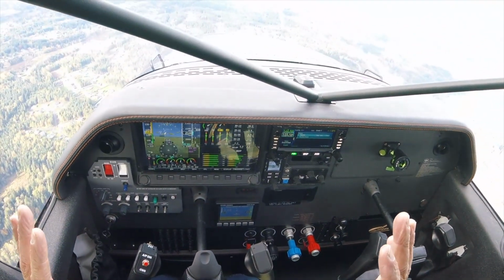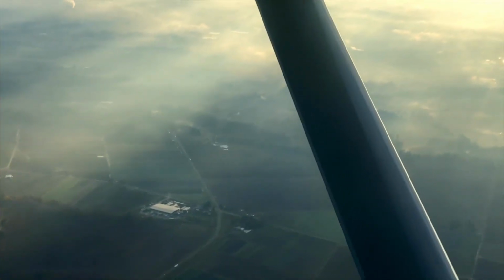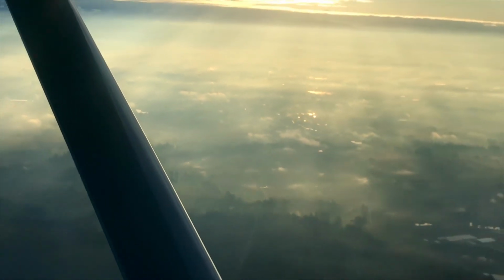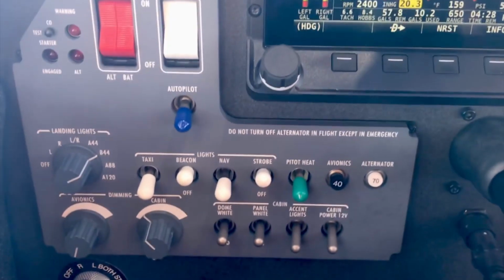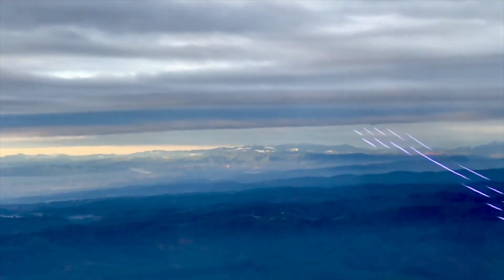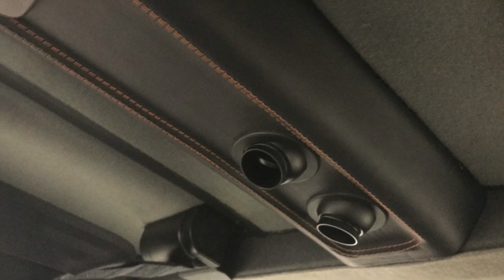Plane is nicely rigged, flies wings level, hands off. Gotta love that. One of the favorite mods that Bushliner has designed is this rework of the electrical system on the Cessnas. I just love the layout, I love the function of it, I love the safety engineering behind it. Give them a call, find out what they can do for you.